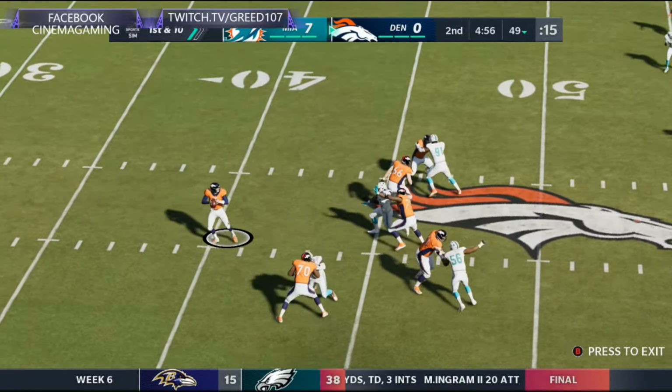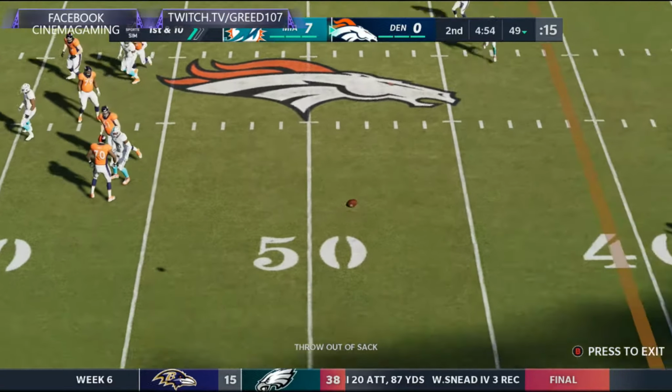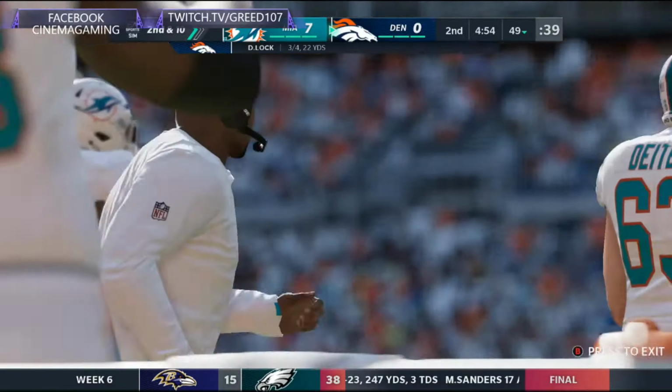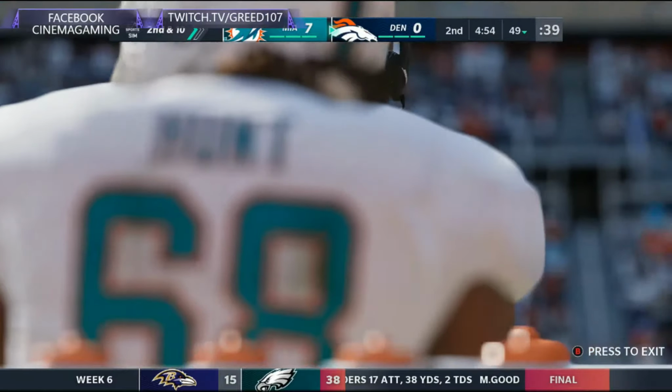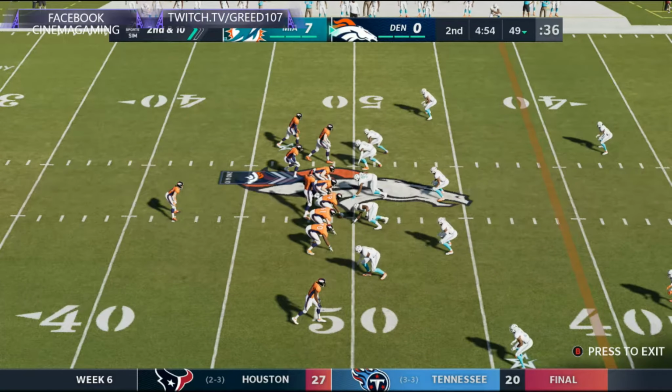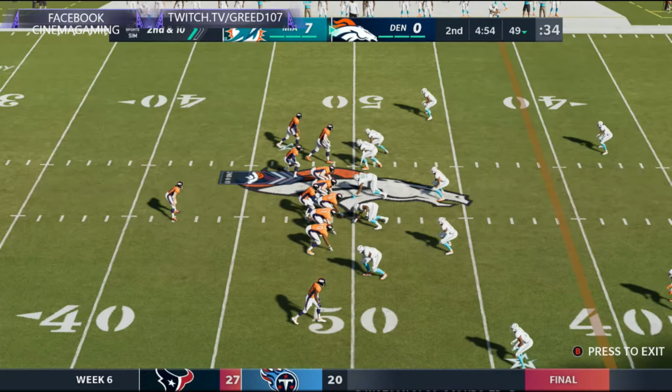Shotgun snap to Lock. And he'll toss this one incomplete. Seeing no options, he throws it away. They've given up a few first downs on this drive, but getting the incompletion there, that should give them something to build on and maybe turn the tide.